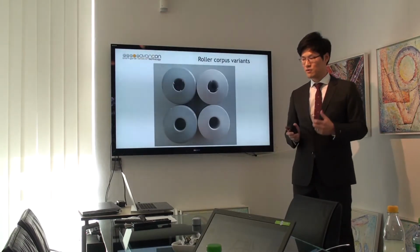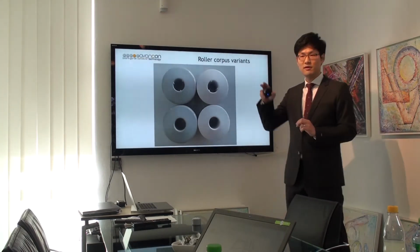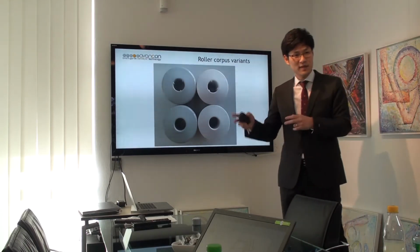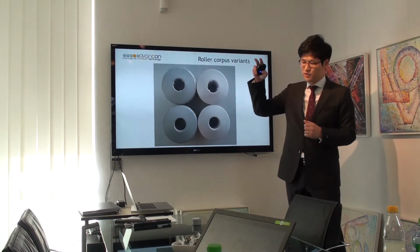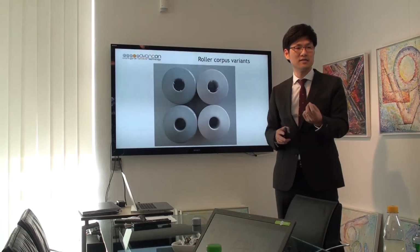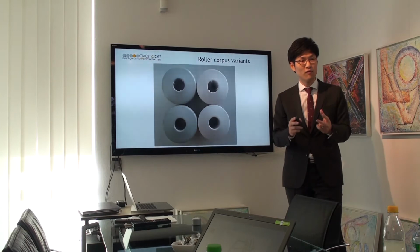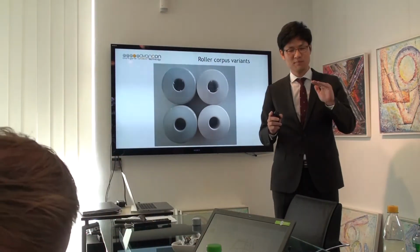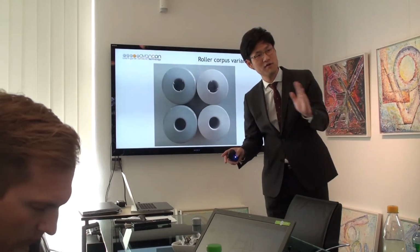And this is a very simple and very strong construction. This is our roller corpus variants. There are basically 4 variants. The upper ones are both made of polyamide. I can explain this polyamide at a later stage. The upper 2 roller corpus have special ribs inside for fixed drive. The bottom 2 have no ribs, therefore friction drive is possible, which can be used for lower pressure accumulation, and also can be used in the curve system.